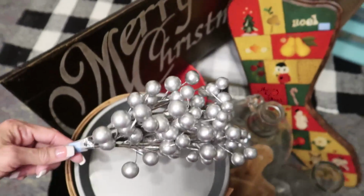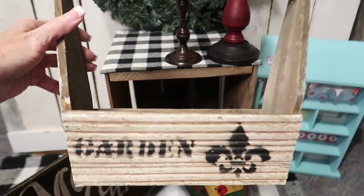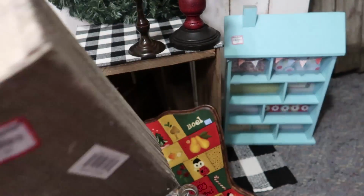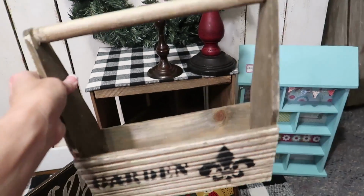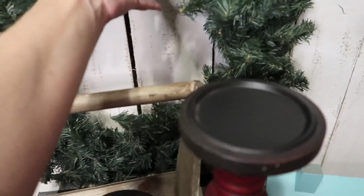These I thought were a really good deal. I got a bundle of those. There's like 5 or 6 little picks in there. This little toolbox, or I don't know what you call it, I love these, and I've never seen one so small. I just absolutely love when I can find stuff like that because it's so easy to just paint and distress, and I just love stuff like that.